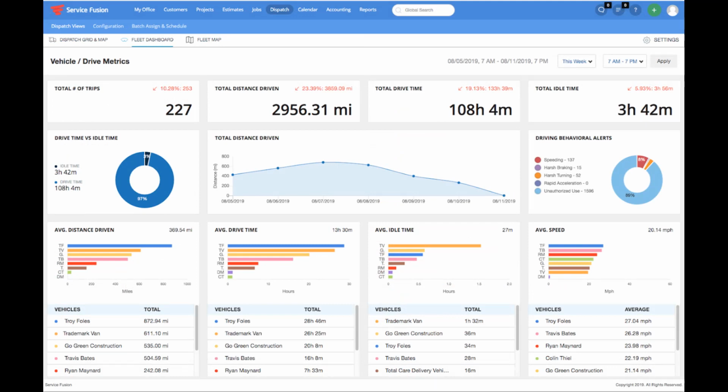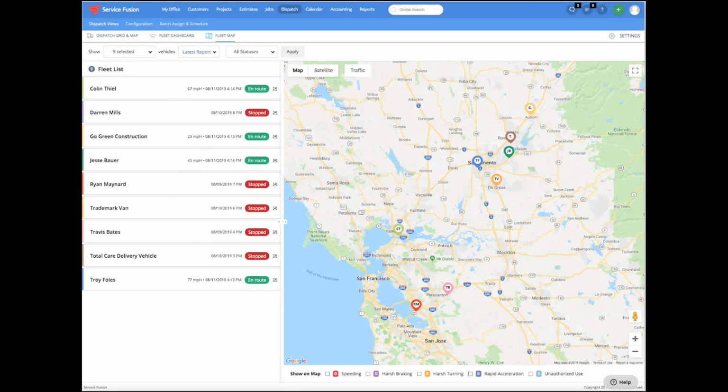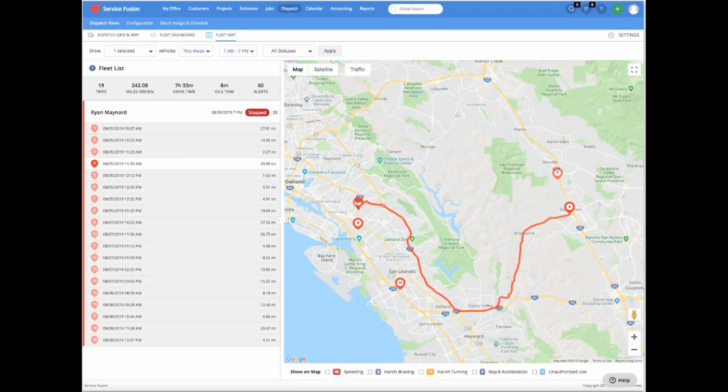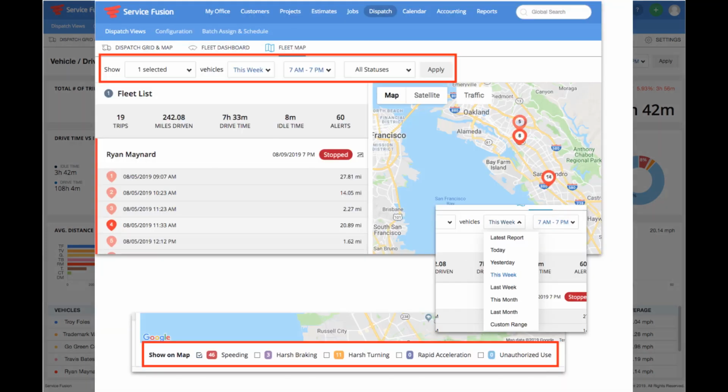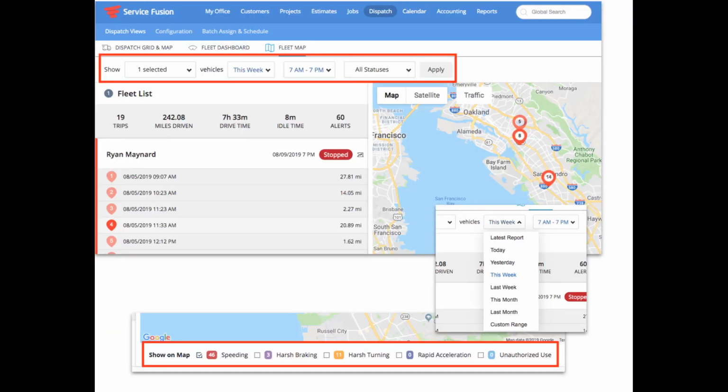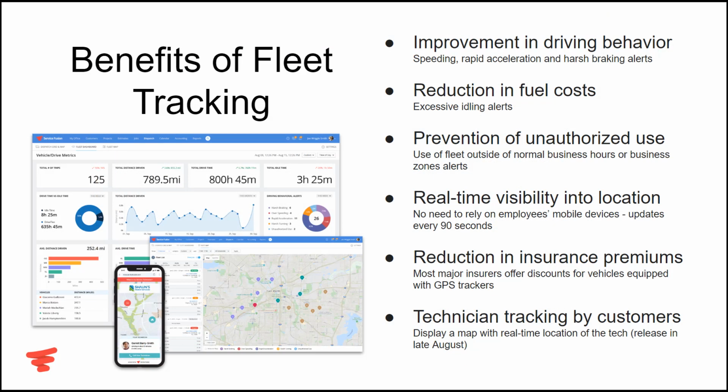One of the many things that helps Service Fusion stand out from the competition is our integrated GPS fleet tracking offering. With Service Fusion, you can purchase hardware that you'll install in your company-owned vehicles that allows you to track the vehicles live in real time with 90-second update intervals. It allows you to see driver behavior history, things like harsh braking alerts, unauthorized use maybe after hours, excessive speeding and excessive idling. And you also have a complete breadcrumb trail of where your vehicles have been.